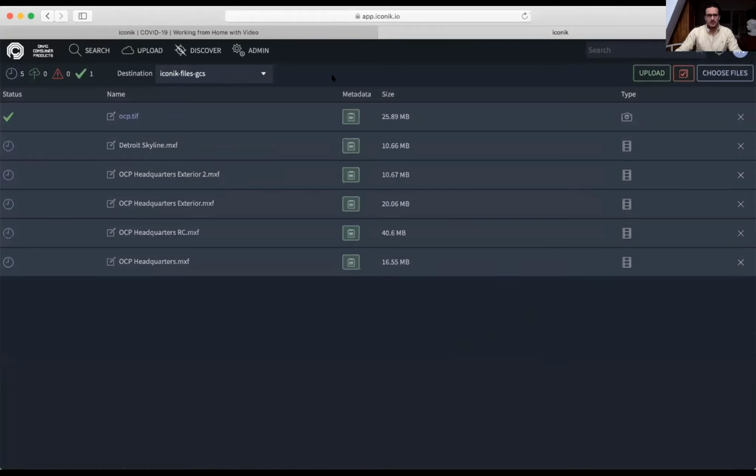And as you can see here, we have two storage destinations now. We have the Iconik files where I uploaded the TIFF file earlier, but we also have the Backblaze bucket that I can select and upload. And now these will be uploaded via Iconik to Backblaze directly and not to the Google storage.